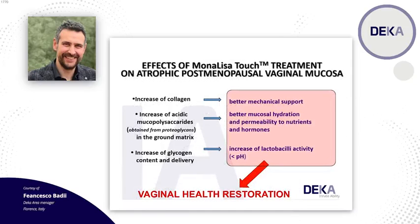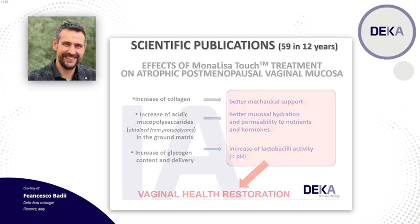Again, just to recap, increase of collagen determines better mechanical support. Increase of acid mucopolysaccharides in the ground matrix is improving the mucosal hydration, so we have more presence of nutrients and hormones. And then we have an increased presence of glycogen that determines an increased activity of lactobacilli, with pH that decreases and so becomes acid. And all of these conditions determine a vaginal health restoration.